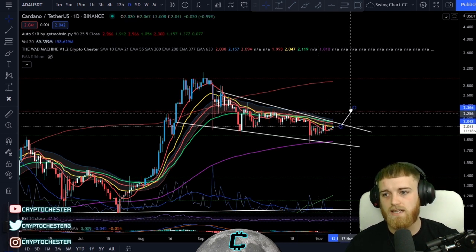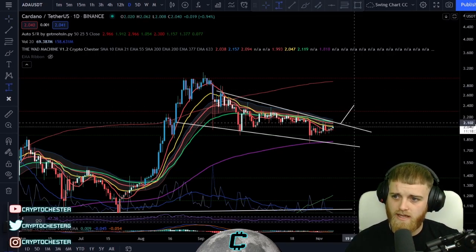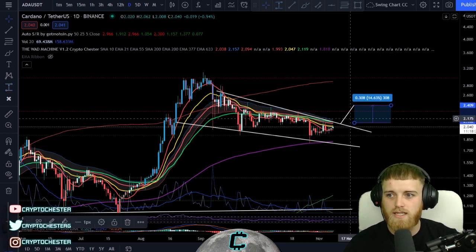But with the state of crypto right now, I would expect this falling wedge pattern, which tends to usually break to the upside, so hopefully we can get a bit of an uptrend coming through fairly shortly. If that is going to happen, guys, the measure move is going to be looking at something along the lines of that. In terms of percentages, it's around a 14.63% gain to the upside.